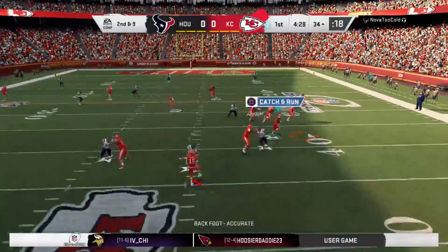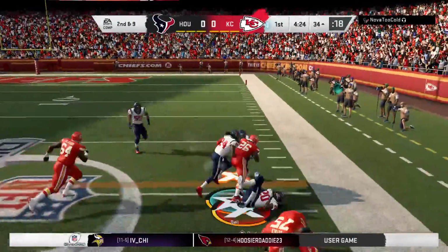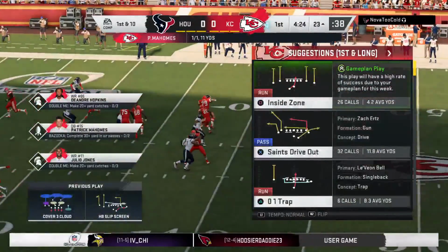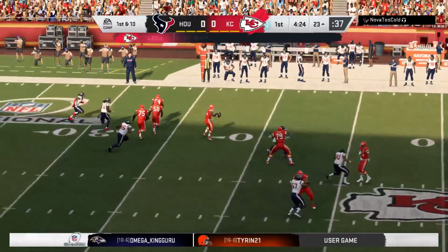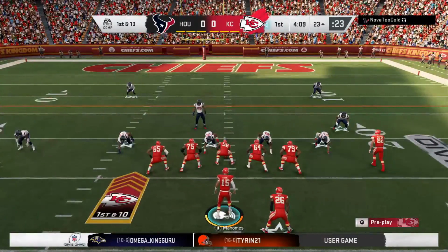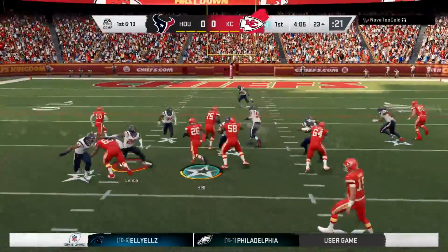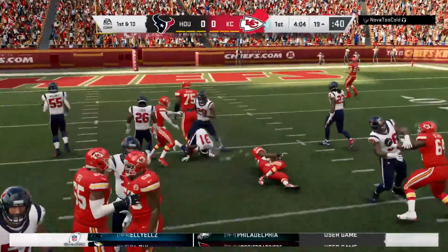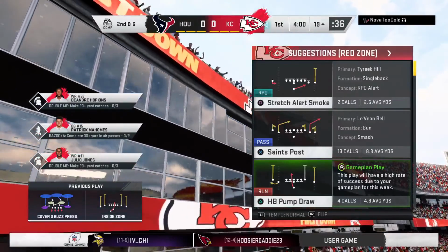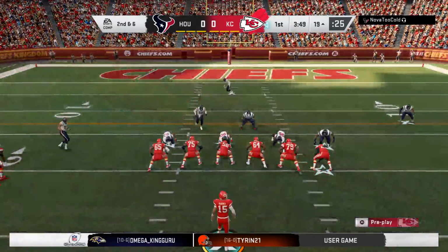On 2nd and 9, Mahomes, a screen to Bell. An 11-yard pickup, and it's enough for a Chiefs first down. I like the screen being called here early in the game, especially on the opening drive, because when guys come out of the locker room, especially those pass rushers, they are so amped up to get to the quarterback that you can use that against them, and a screen pass is a great way of doing it. A lot of teams against good pass rushing teams want to run the screen 10 to 12 times in a game.